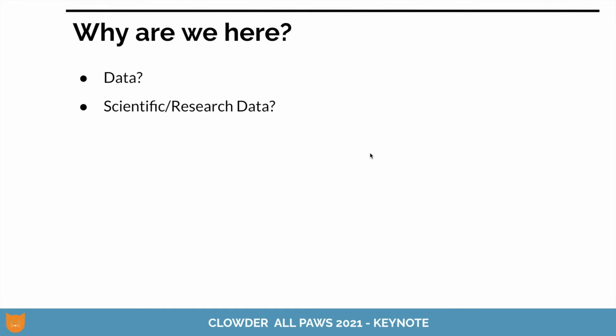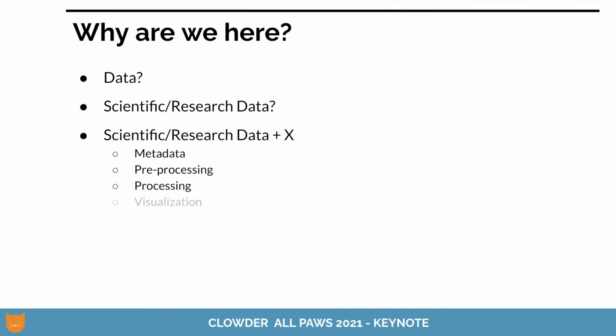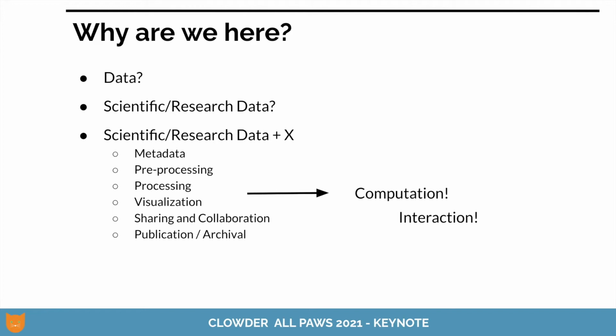But in many cases, it's not enough in itself either. You want to do something with that data, so some plus aspect to it. And this involves a number of different things, from dealing with metadata, pre-processing, visualizations, sharing, and publication. And these often require aspects of computation and interaction with the user, ideally a user-friendly kind of interaction.